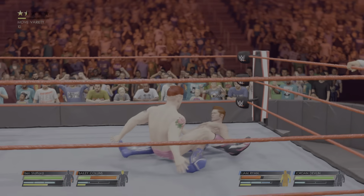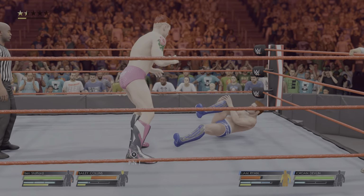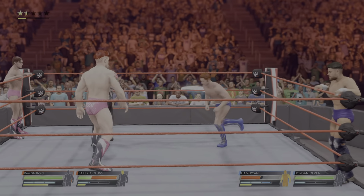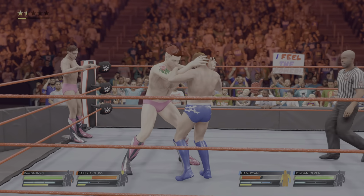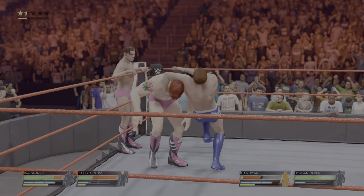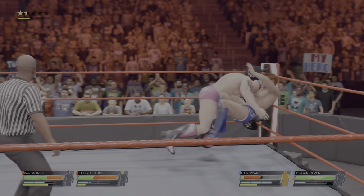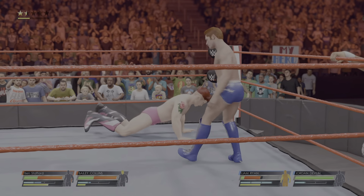Both legs trapped. There's a double leg drop. He can't take any more of this. And he has just taken an extraordinary amount of abuse. That might be what gets him out of jeopardy. DDT. Reversal. Can he take advantage?